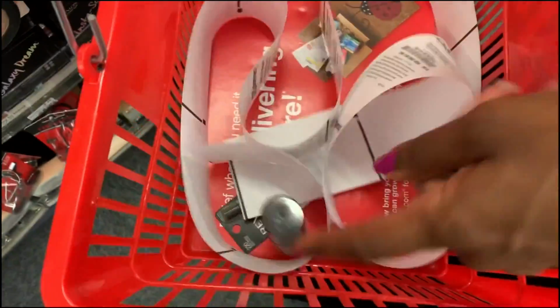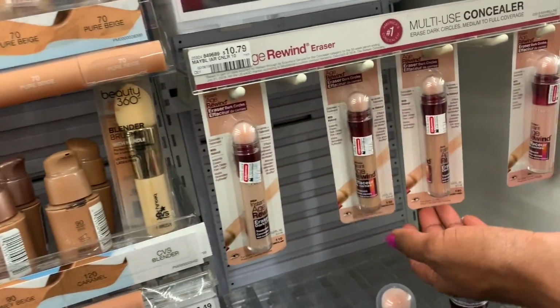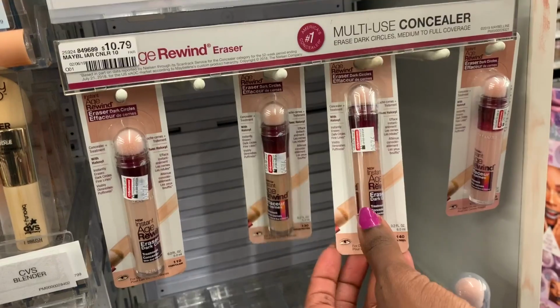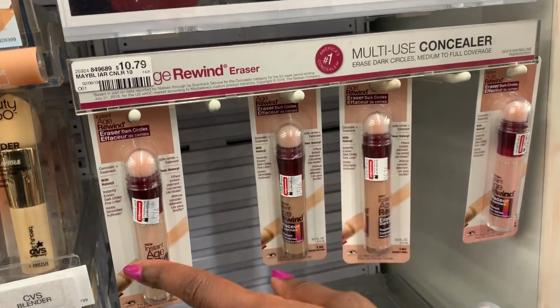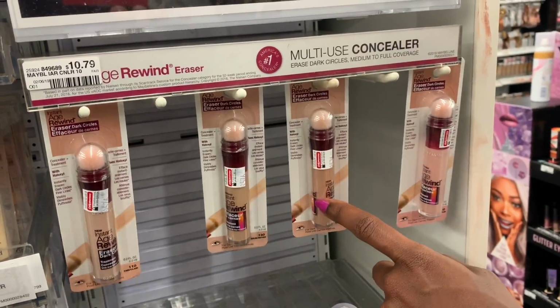So we've got brows and the foundation. Concealer is amazing. It's full coverage, but I never can find my shade. Tati actually recommended this. You guys know I love Tati. But if you can find your shade, this is an amazing long-wearing full coverage concealer.